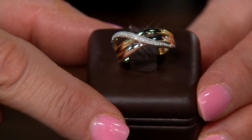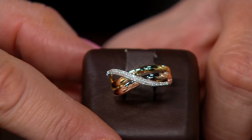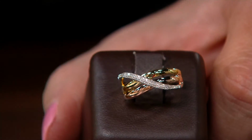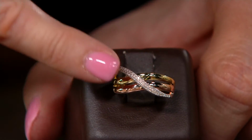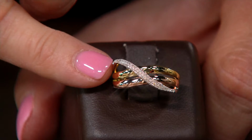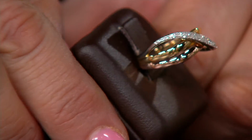And it's totally, totally polished on the inside. You don't always find that when you shop other places. We demand that on QVC. That's one of the many things we demand. Look how smooth this is. So if you have little ones or you wear gloves, you don't have to worry about that at all.